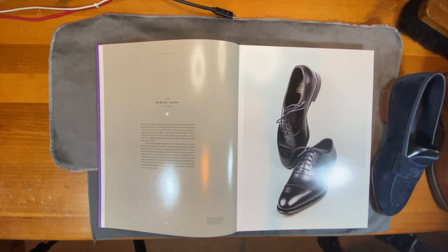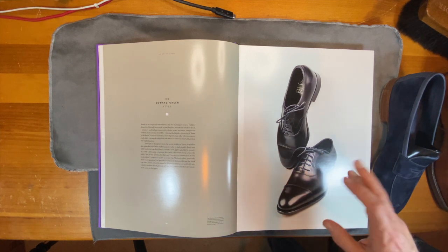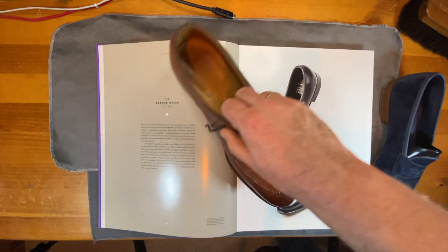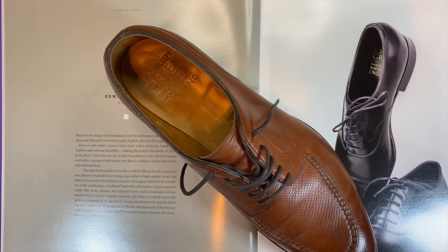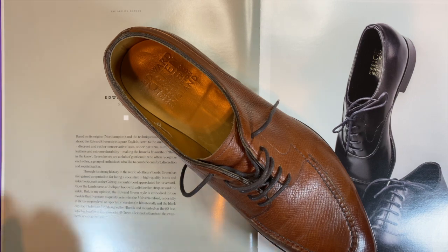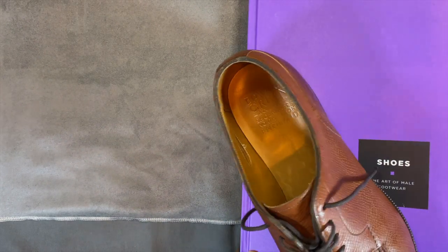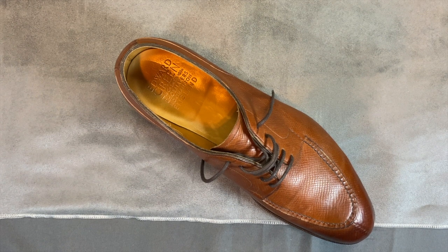When I first learned of Edward Green, I really focused in on just the plain black toe, swan neck Oxford. And then my sights moved on to this shoe, which is the Dover. And the Dover is where we're going to spend our time focusing today. I have a summer loafer as well, but my collection of Edward Green is limited, and I promise you that has everything to do with the $1,600 price tag of a pair of these shoes.